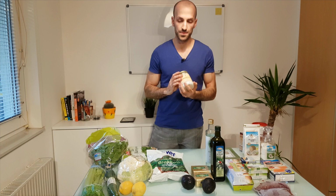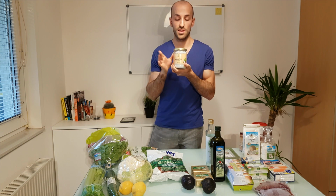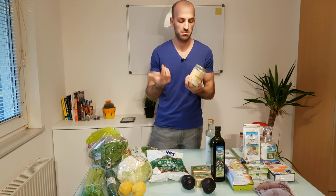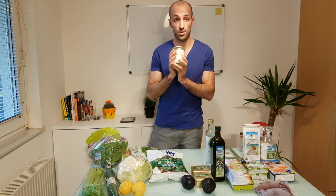Then get some coconut oil. Whenever I'm cooking, I usually use coconut oil or butter. So yeah, it works really great for that. Or if you want to add it to some tea for some extra energy or to some other meals, coconut oil is always a great option to have.